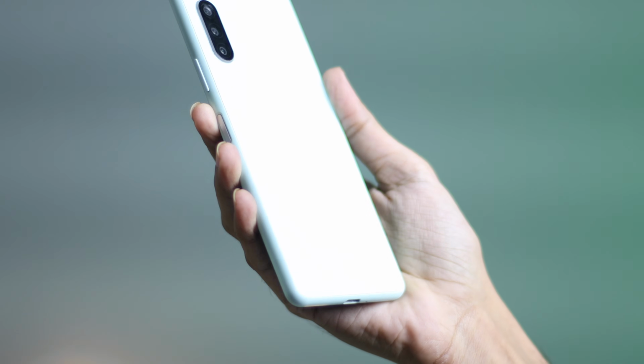In terms of software, the Xperia 10 Mark II runs on Android 11 with Sony's intuitive user interface. It offers a clean and customizable experience, and you will find several Sony specific features that enhance the overall usability.